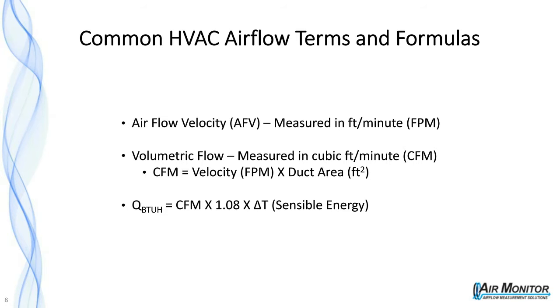It is important to note, though, that the majority of instruments are measuring velocity, and then they are using an area to calculate basically the CFM. And the CFM is really the most important part in terms of design. That's what most building designs are based on, how much CFM a space needs and so forth. So accurate velocity measurement is key in determining accurate volumetric flow measurement.